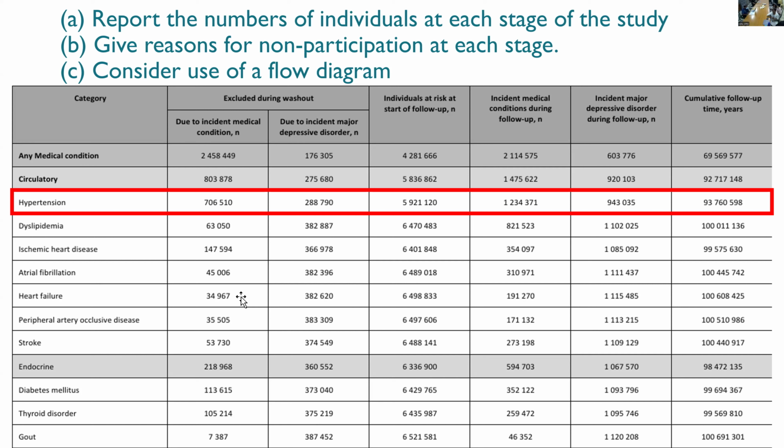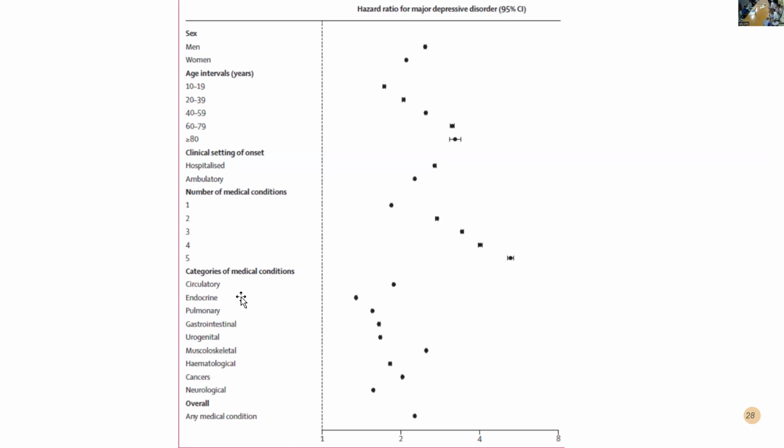Then, post the washout period, we are left with 5,921,000 individuals who are at risk, who have not been exposed. These were then followed up, and out of these, 1,234,000 developed hypertension, which is the exposure of interest. Subsequent to that, 943,000 developed depression, which is our outcome of interest. And the overall time that the subgroup was followed up was 93 million years.